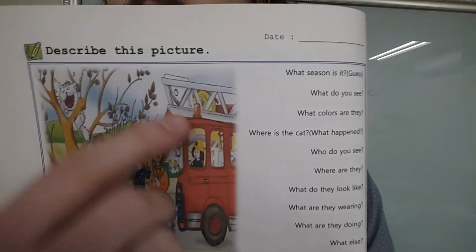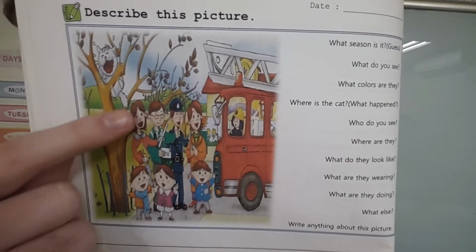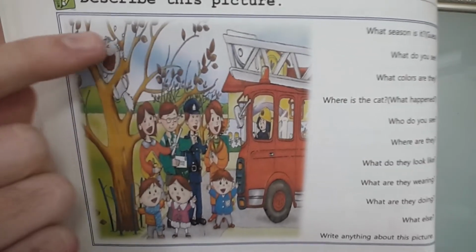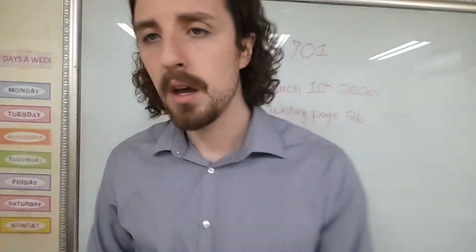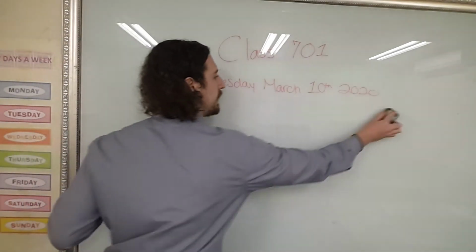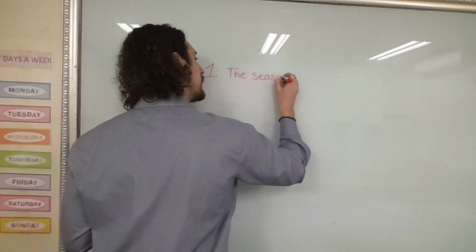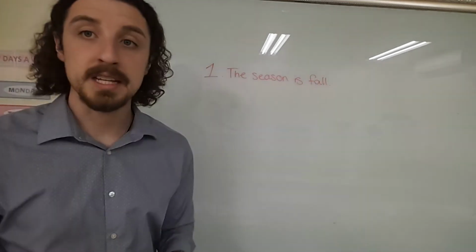So let's look at the tree. Look at the leaves in the tree. What color are they? They are not green. They are brown. And look, there are not a lot of leaves on this tree. So what season do you think it is? What season do the leaves turn brown? Fall. So we are going to say the season is fall. Okay? So, number one, the season is fall. Okay? The season is fall.